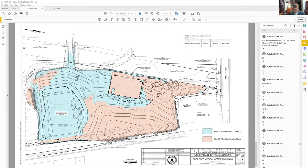In 2019, we created approximately 288 cubic yards of excess flood storage. With this expanded building footprint, we're creating an additional plus or minus 1,020 cubic yards of flood storage. So between what previously was created and what we're proposing to create now, it's going to be about 1,300 plus or minus cubic yards of additional flood storage.